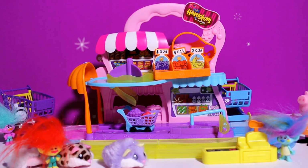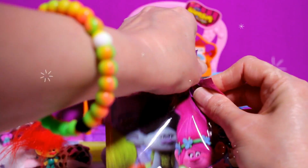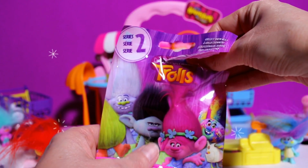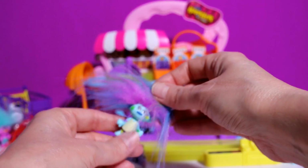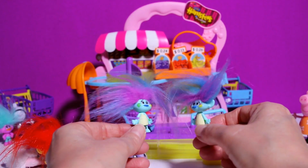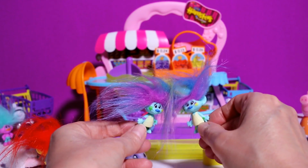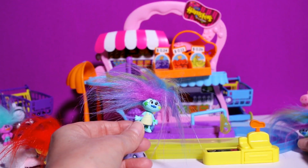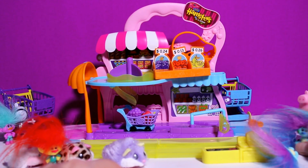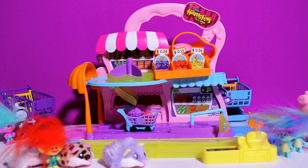Very good. Now for another opening, boys and girls. Which one will this be? Let's see. I think this one has blue hair too. Let's see if we're right. Yay, it does. It's a twin of the other one. Look, boys and girls. Hi, we look alike. Oh, I'm so happy. Let's stand over near Peppa Pig. Yay. Okay, boys and girls. Two of the same. Wow. Very nice. Oh, don't fall. Here we are. Yay! One more, boys and girls.